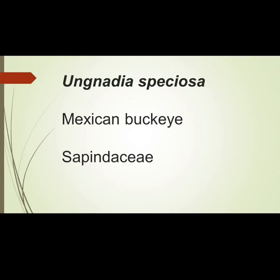The next species we're going to cover is a new one for me that I overlooked in previous years because I didn't see it when it was flowering or fruiting. But the genus is Ungnadia. The specific epithet is speciosa. This is Mexican buckeye in the Sapindaceae family. Another species occurs in this area, soapberry, which is also in that family. And this species is the only one in this genus.